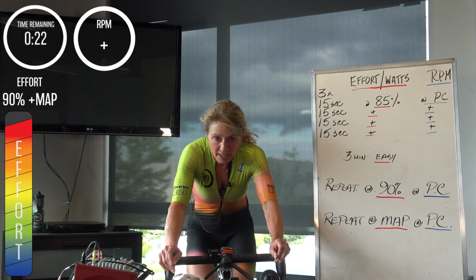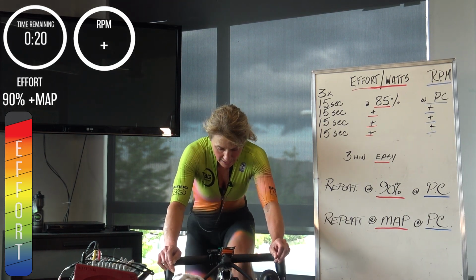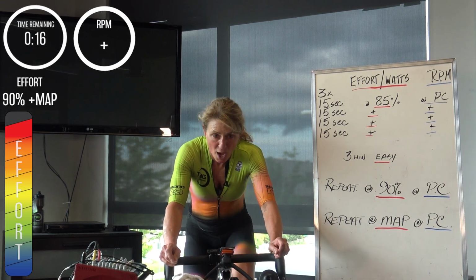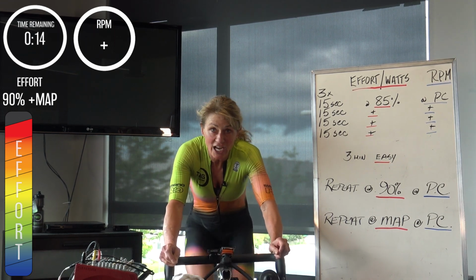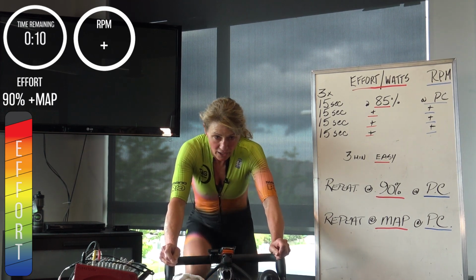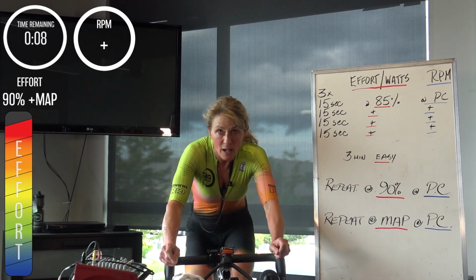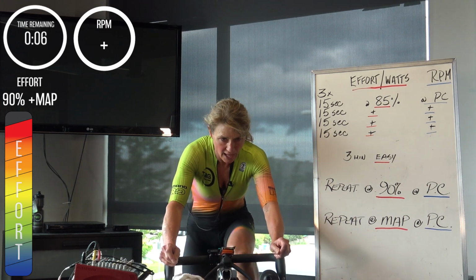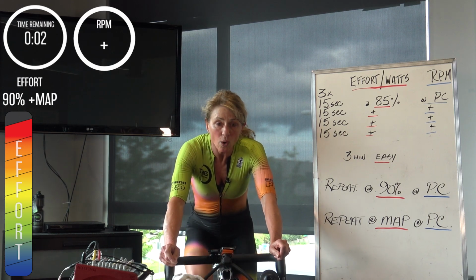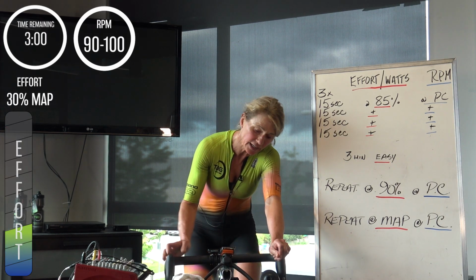Last corner's coming up. Come on, guys. All together now, 15 seconds. Push, push. 10. Right across the line. 5, 3, 2, 1. Ooh, recover.